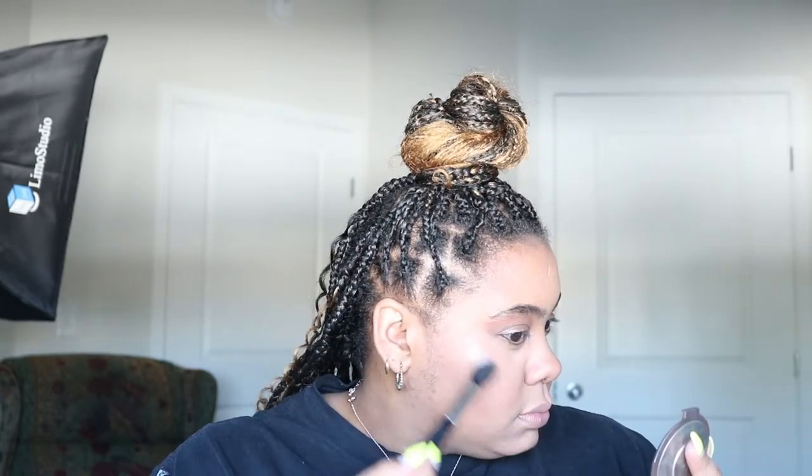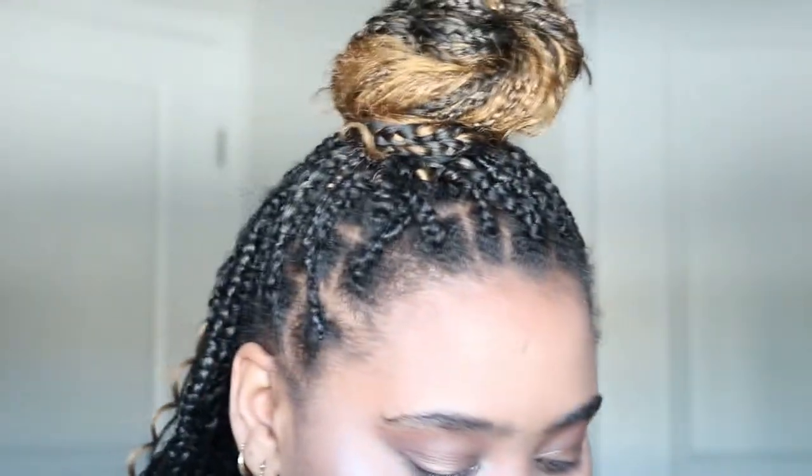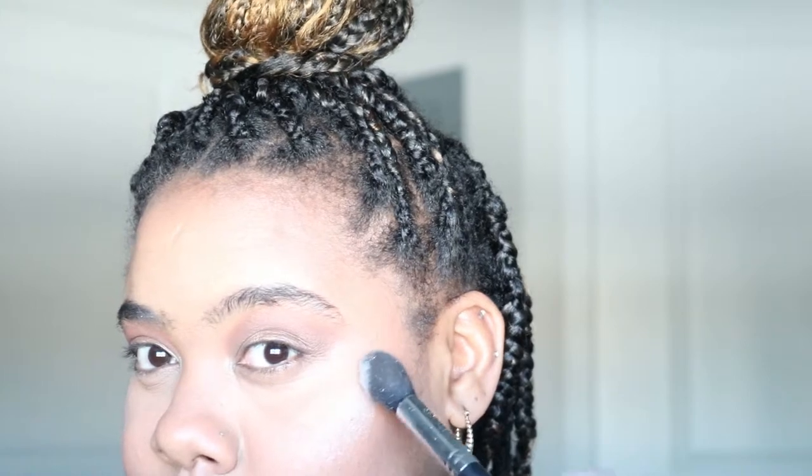I use this silver highlighter. I don't know how excited I am about this, okay? But yes, it is definitely silver. Oh my God. So as you see, oh my God, y'all, it is so freaking silver. And it has like purple and kind of blue undertones in it.